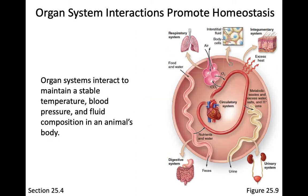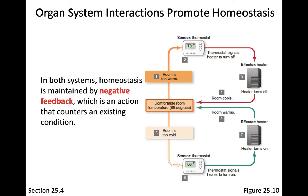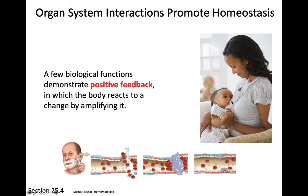Negative feedback loops and positive feedback loops. These are fairly easy. This is how your body talks to itself. I think I've covered these in another lecture. So, positive feedback loops. Examples of an actual positive feedback loop in humans would be breastfeeding or childbirth. I'll talk about that one in just a second. I don't have that one on here. But also cutting, bleeding, and things like that.